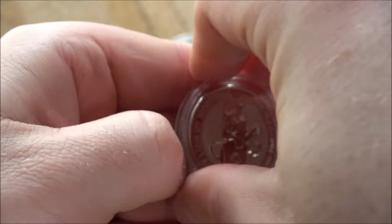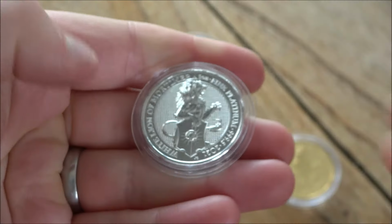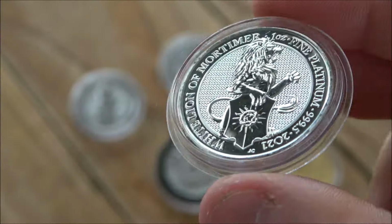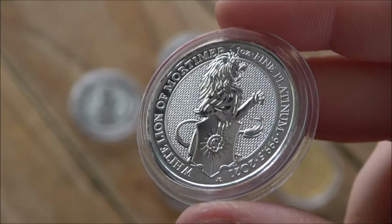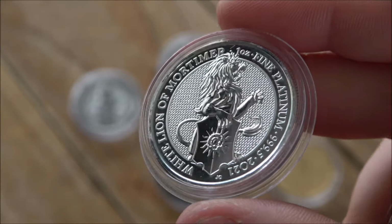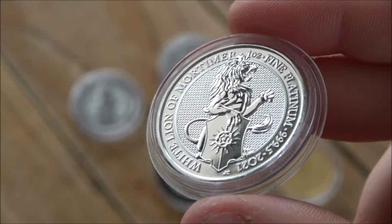But of course, the platinum price just goes down and down and up. It's just not very good. It has gone up and then down. It's very, very volatile compared with other metals, but these are beautiful coins. Again, something that has a little bit of premium to it over just a bog standard platinum coin.